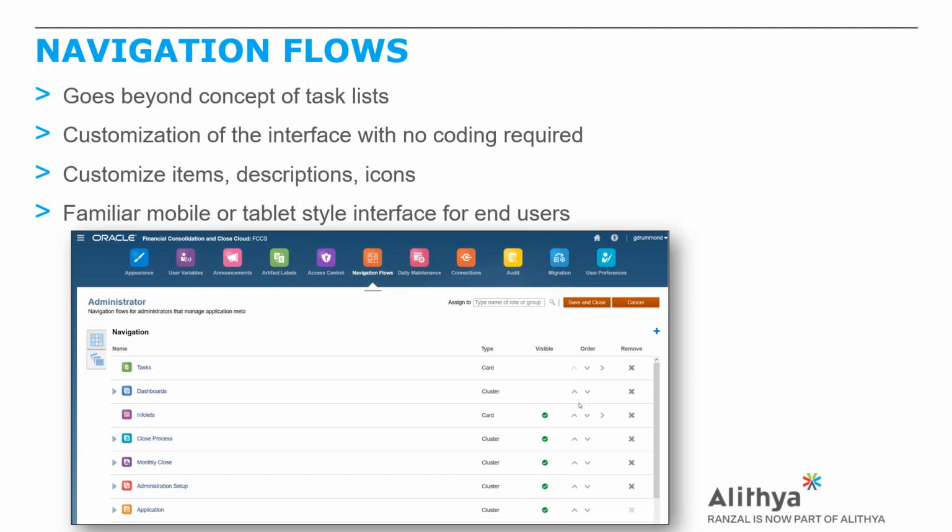And then you can basically group them into groups, or you can put them on the main screen, and you can basically set this up however you would like. And it's a familiar kind of mobile or tablet style interface. So end users will take to it pretty easily. It's not something that looks that foreign to them.